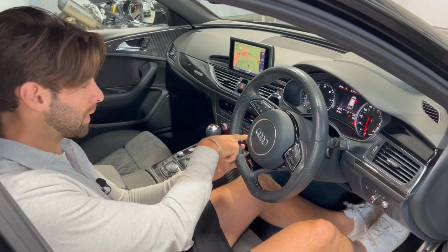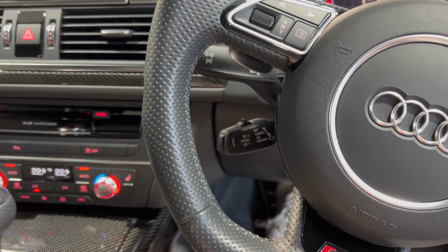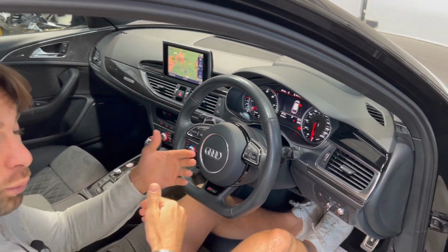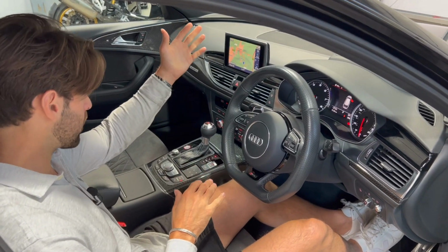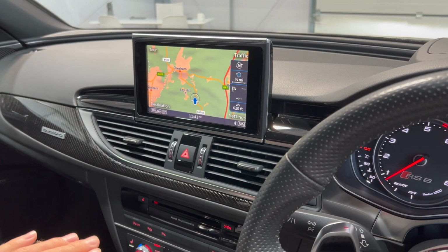And if you have a look down here, hopefully you can see the controls for the adaptive cruise control. So it's not the standard cruise control, it's adaptive. So obviously we can set the distance to the car in front, and the car will accelerate and brake and hold that distance for you on the motorway. So a really lovely feature if you're doing a big long journey across Europe. The sat-nav screen, as you can see, has just come up out of the dash. That's really nice. It folds away when you switch the car off.